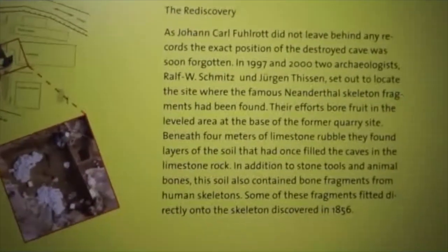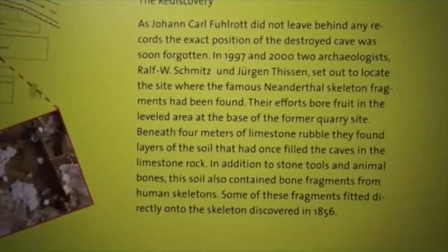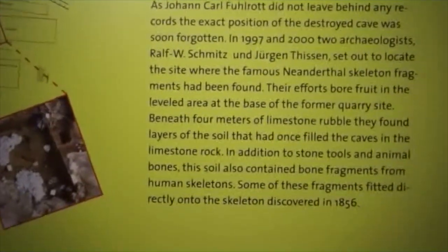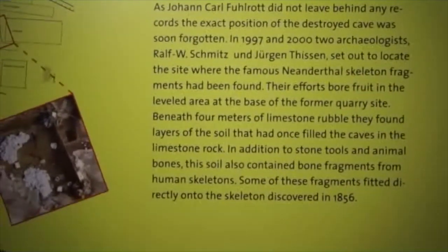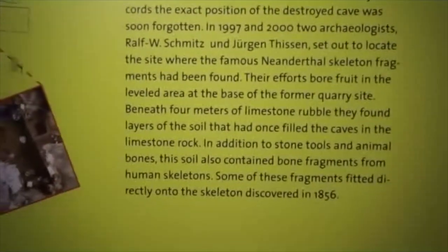So Johann Karl Fuhlrott did not leave behind any records. The exact position of the destroyed cave was soon forgotten, but in 1997 and 2000, two other archaeologists set out to locate the famous site where the Neanderthal skeletons were found. The caves were in limestone, and stone tools and animal bones were found.